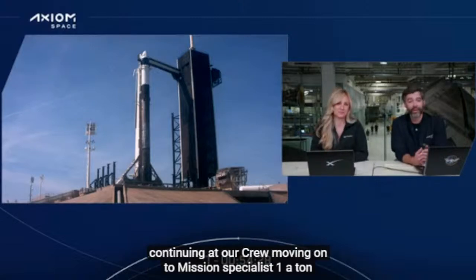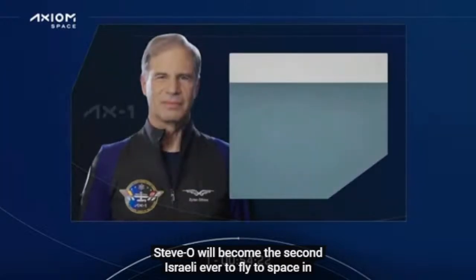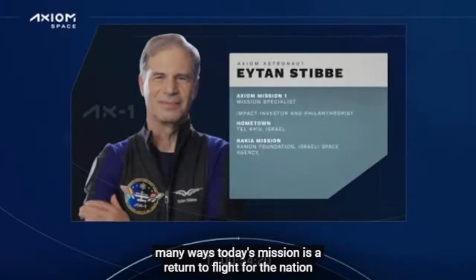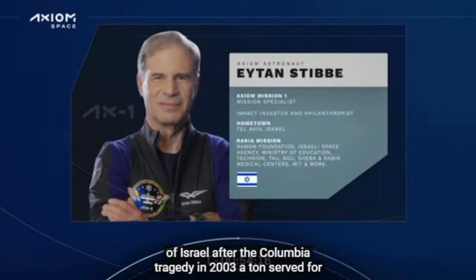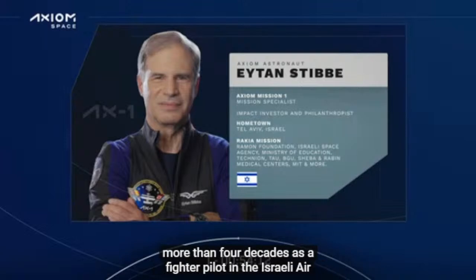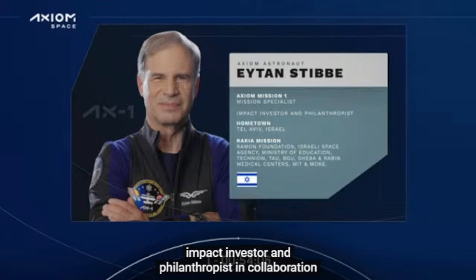So continuing out our crew, moving on to Mission Specialist 1, Eytan Stibbe will become the second Israeli ever to fly to space. In many ways, today's mission is a return to flight for the nation of Israel after the Columbia tragedy in 2003. Eytan served for more than four decades as a fighter pilot in the Israeli Air Force, where he received the Distinguished Aviator Medal, and today he is an impact investor and philanthropist.